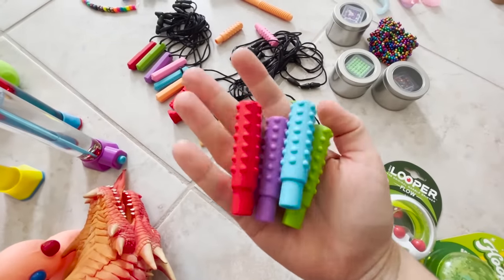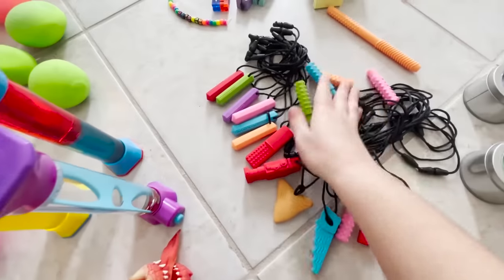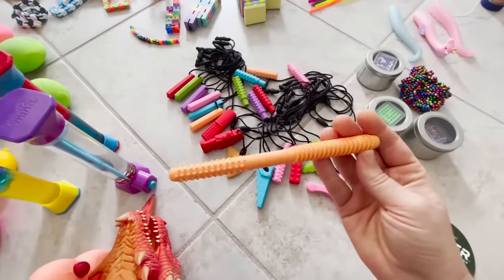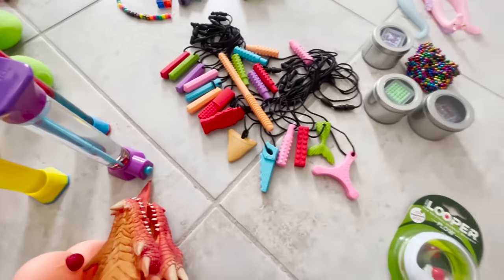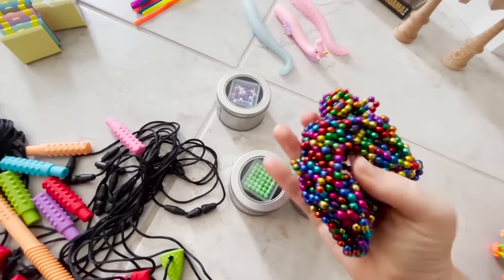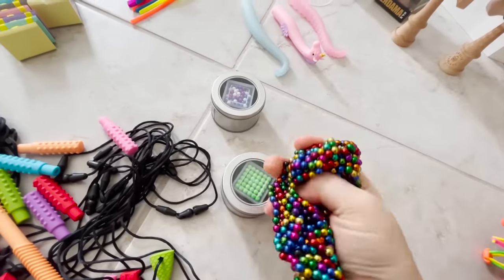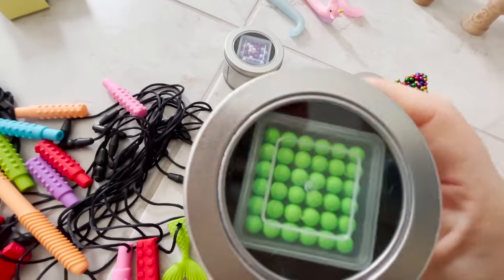And then you can chew on this and not damage your pen or your teeth. So that's good. And then I have this one that reaches really far back into your mouth. So that's my jewelry. These are my magnets. I have a ton of the rainbow ones, and then some more rainbow ones. These are the glow in the dark ones.